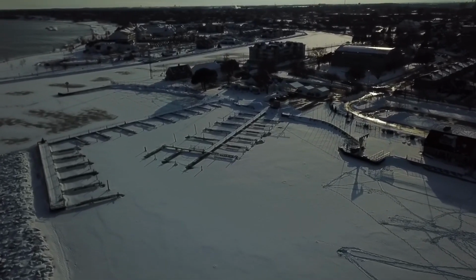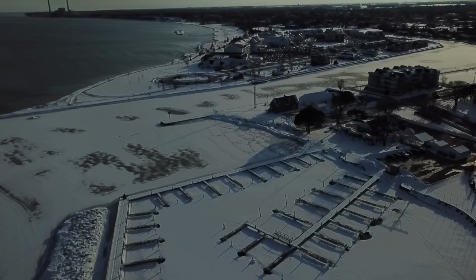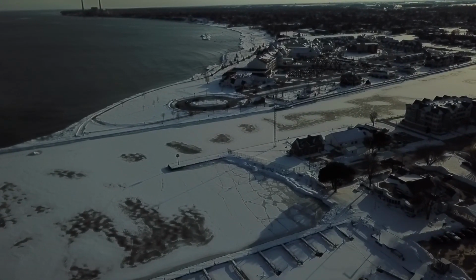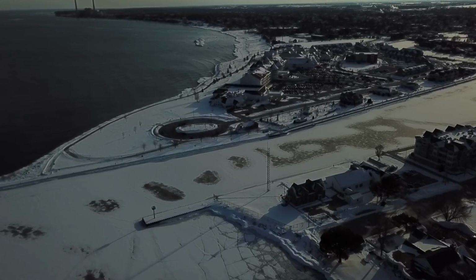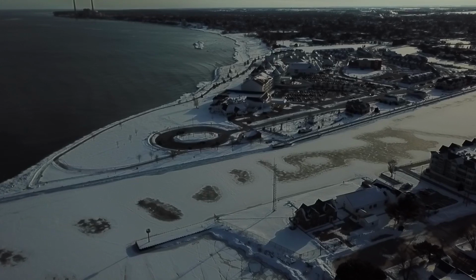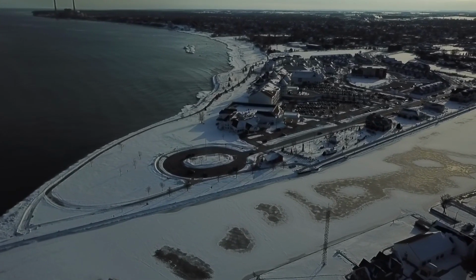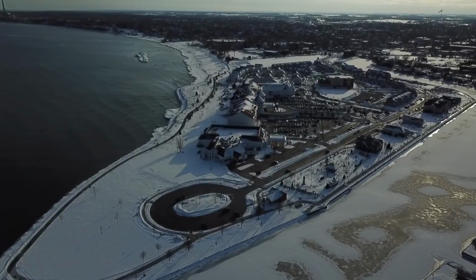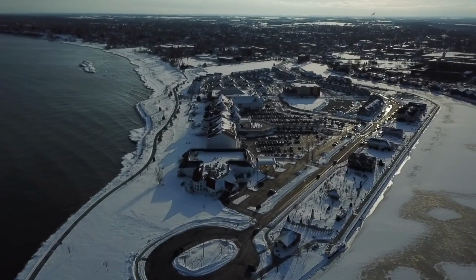We're at 100 feet right now. We're facing west, southwest right now. And of course, that's the Blue Harbor Resort.